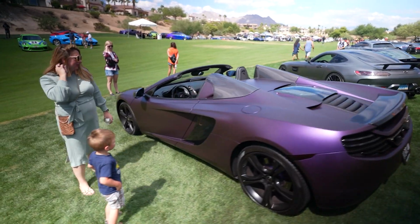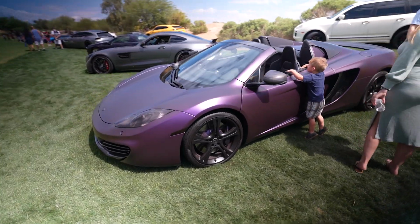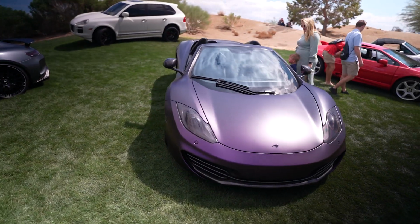Now here's a good example. A little kid, he loves this car. Look, he's infatuated. He's like, man, I got to get into this thing. And so that's just the nature of the show, guys. If your car's there, it's going to get touched. So, but I love the MP412Cs.